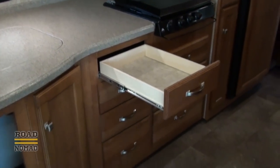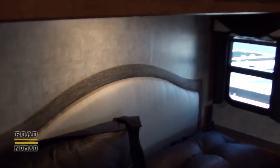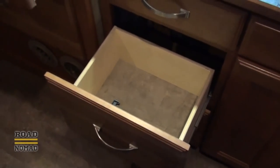This is another possibility. There is something about the bed being sideways that I don't particularly like. I don't know why. But this one also has pretty ample storage in the bedroom, and I'm really starting to like these Itasca units. Also, they're Winnebago cousins.